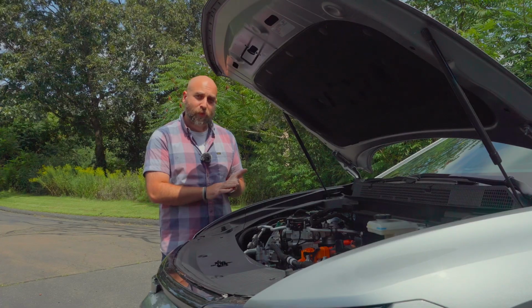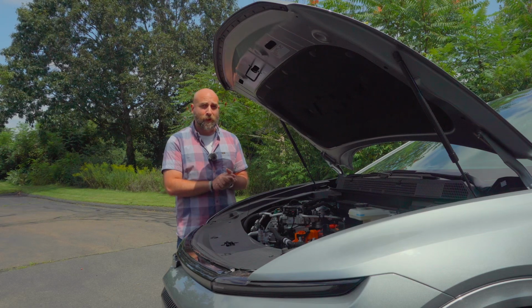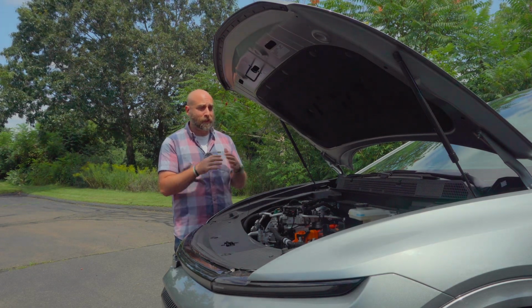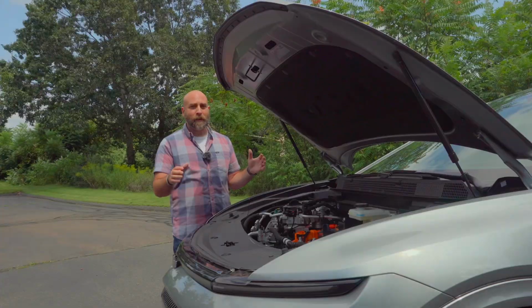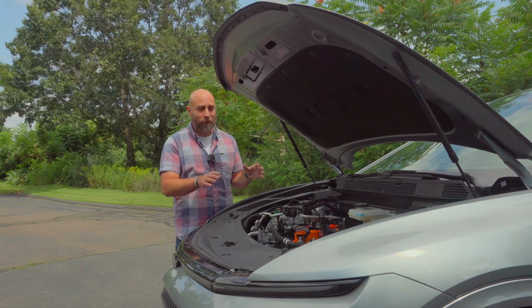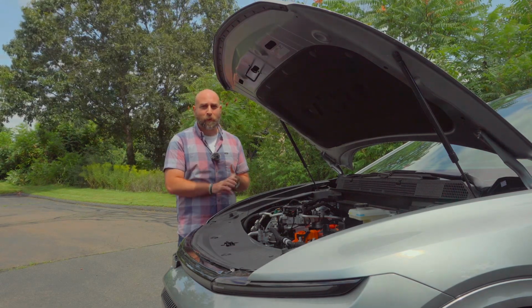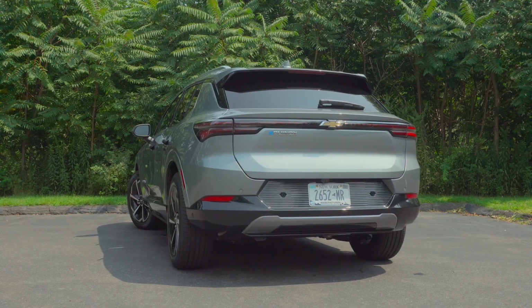Looking at 213 horsepower, 236 pound-feet of torque. Those are both perfectly reasonable numbers, honestly. A lot of these new EVs are coming out with 400, 500, 600 horsepower in these family crossovers, and people just don't know what to do with this much power. So I'm glad that they kept it a little bit more reasonable here. It's still plenty quick. It's still pretty much instant. We'll talk about it more during the drive.